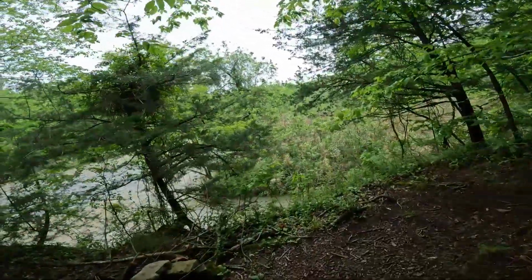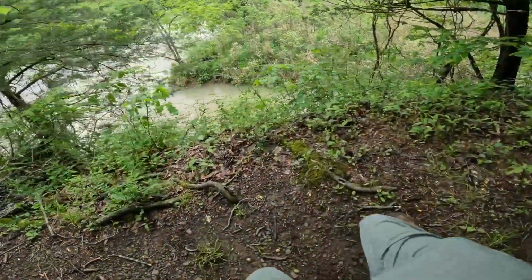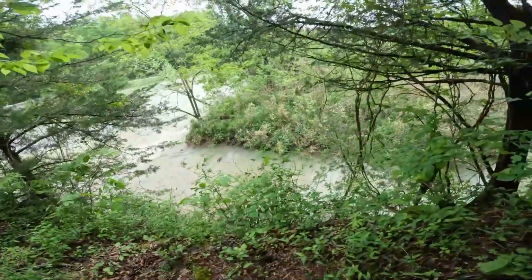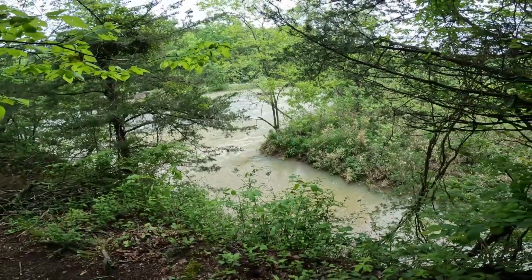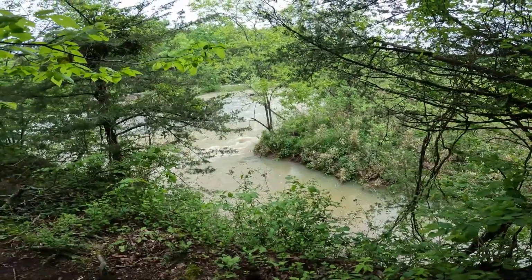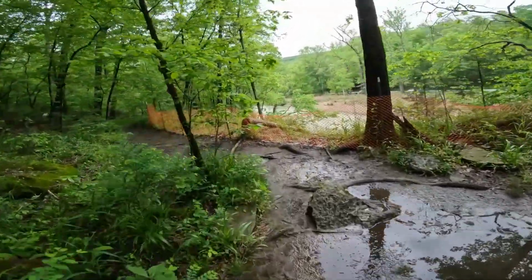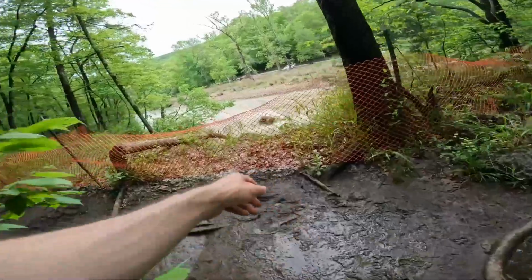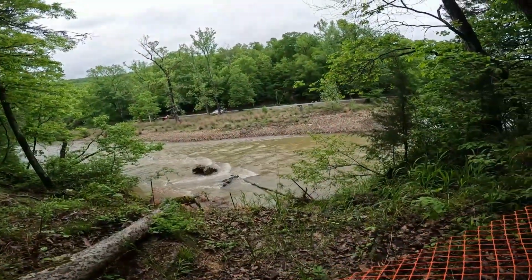Oh, hummingbirds on the honeysuckle. That's cool. Yeah, there's the river. Very flooded with rain. Alright, better view out here of this rip-roaring river. My goodness.